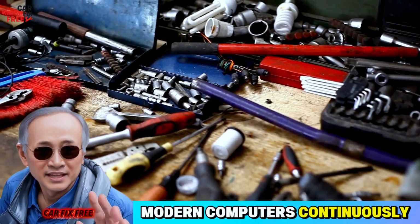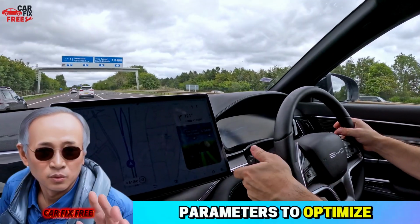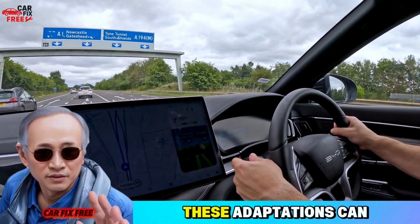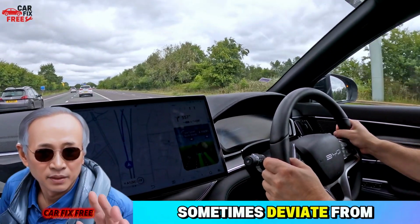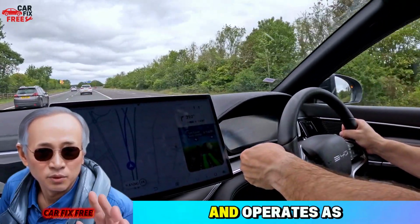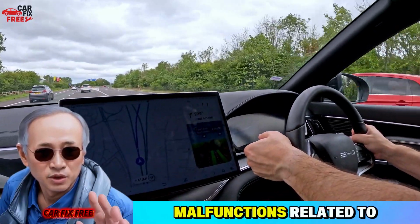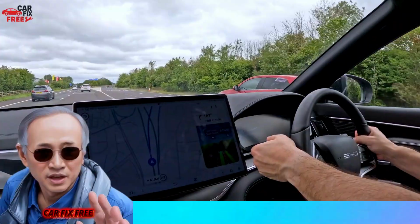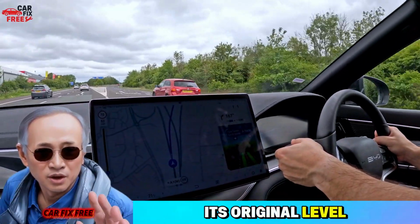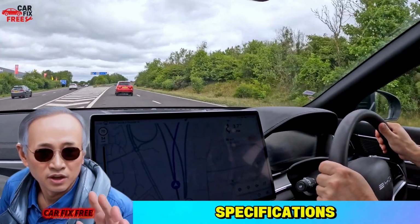Modern computers continuously adapt to your driving style. They modify their parameters to optimize performance and consumption. These adaptations can sometimes deviate from optimal settings. Your computer returns to its factory settings and operates as it did on day one. This technique eliminates malfunctions related to faulty learning. Performance returns to its original level. Consumption stabilizes according to the manufacturer's specifications.